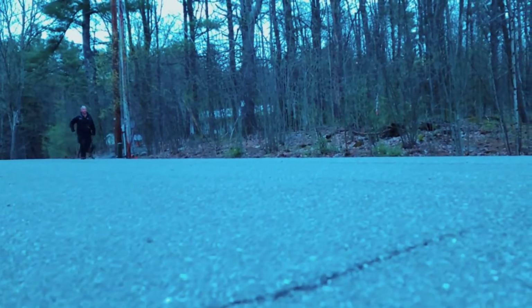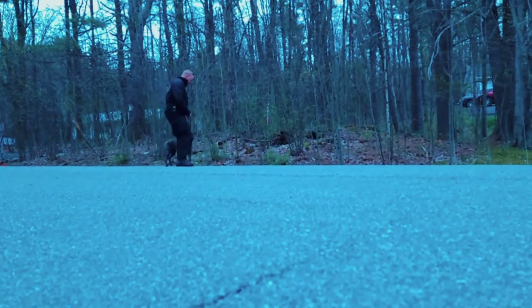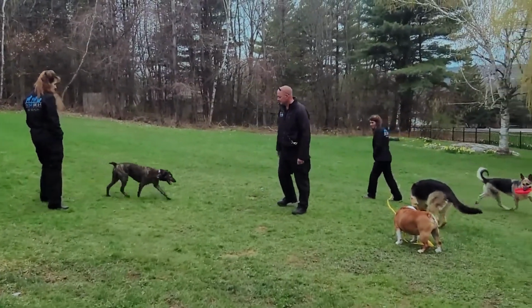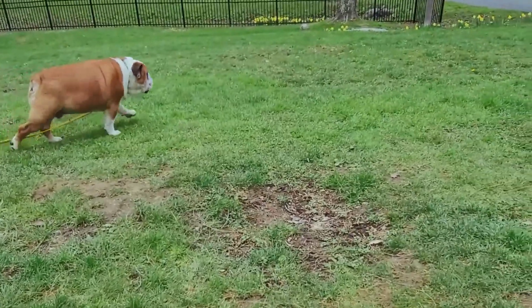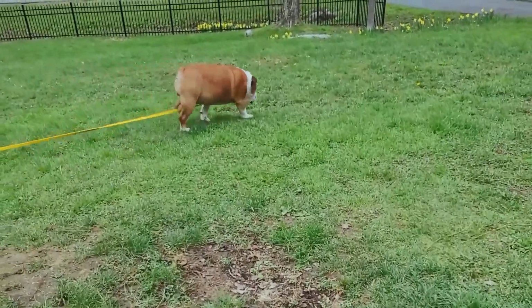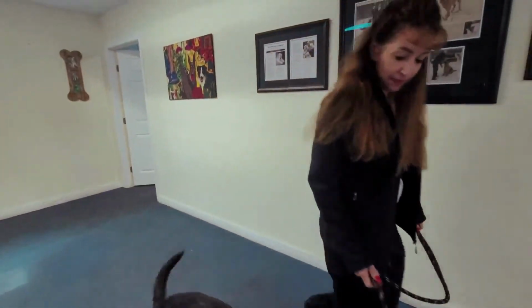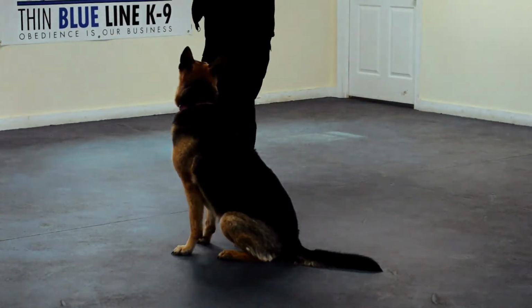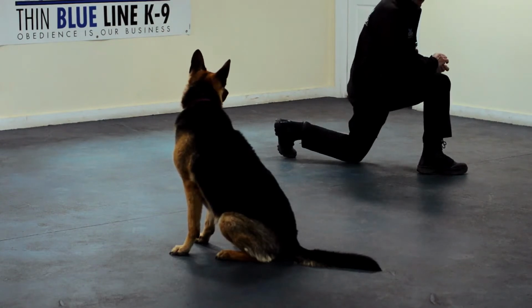The first session of our board and train is the morning energy burn with obedience, which may include a fast walk, a play session, and basic obedience to include sit stays, recalls, and heeling. Training session 2 is a fast-paced obedience session, which could include multiple fast-paced commands, a combination of agility and obedience, and a play session with obedience. Session 3 concentrates on agility.